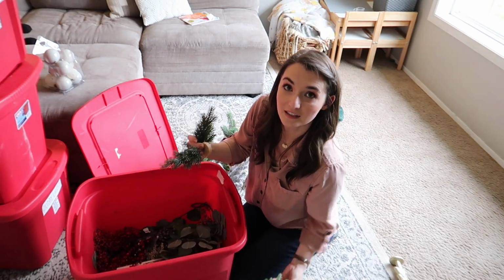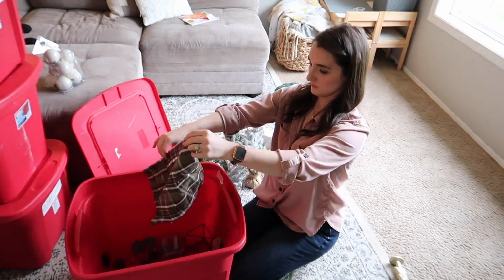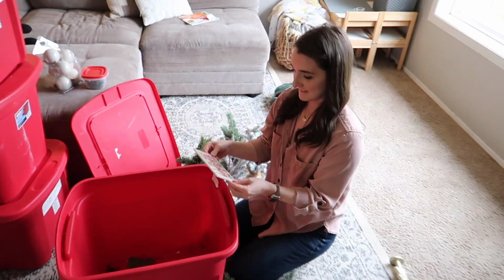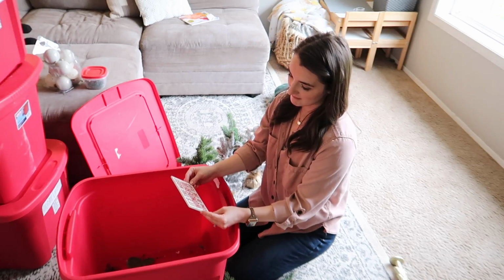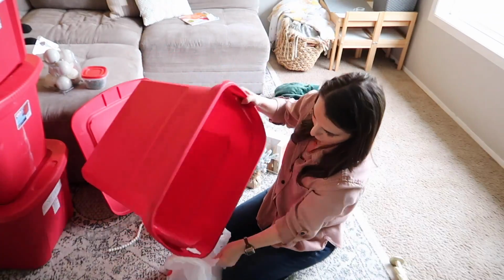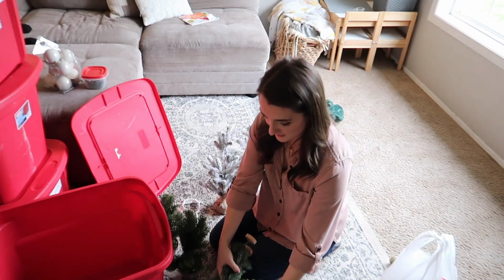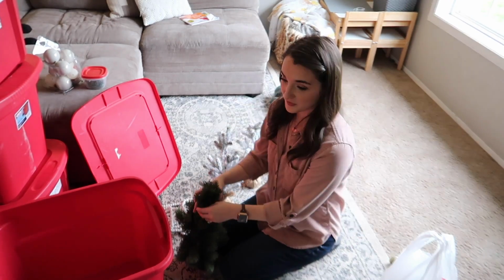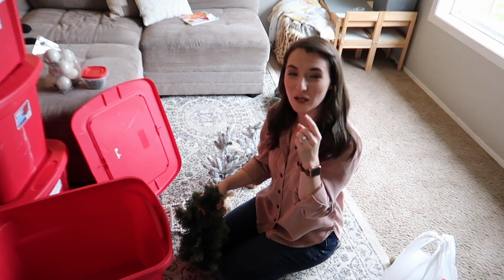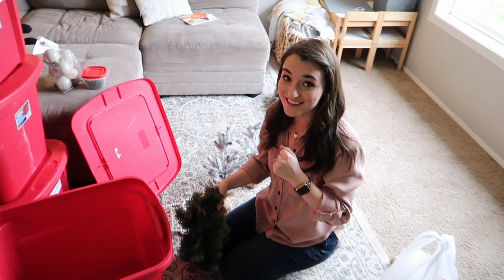How many tiny Christmas trees do I need? So I have 4 larger trees, and then I have 6 of these small trees. I'm only keeping 5 total, but the rest I would have to really strategize and find places for. And if you find yourself having to think, where could I put this? Then it's probably extra and probably not necessary.